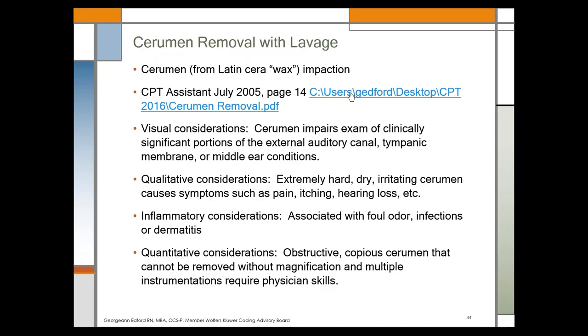Can you see this? The CPT Assistant that I'm showing? We see your slide 44. You don't see the... Okay, well then that is not... Okay, that's the hyperlink thing that's not working.